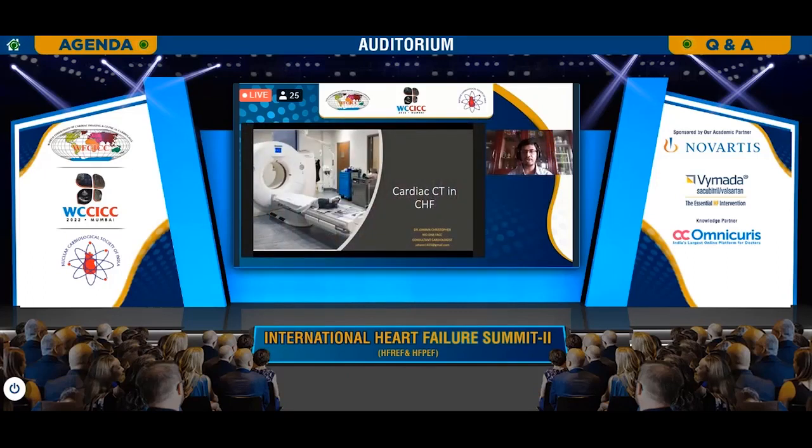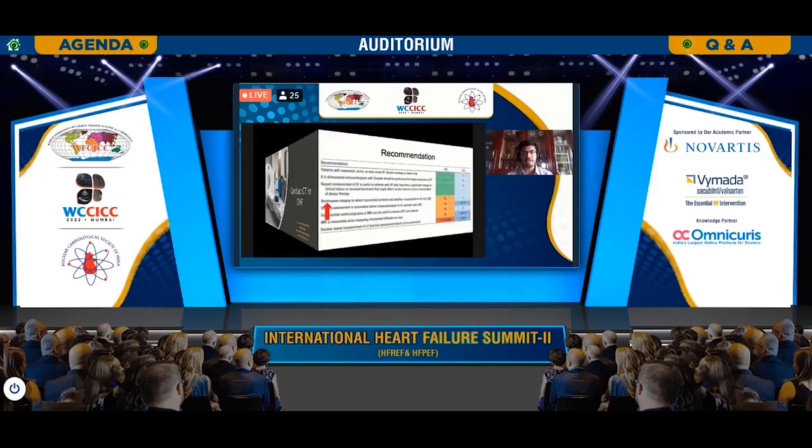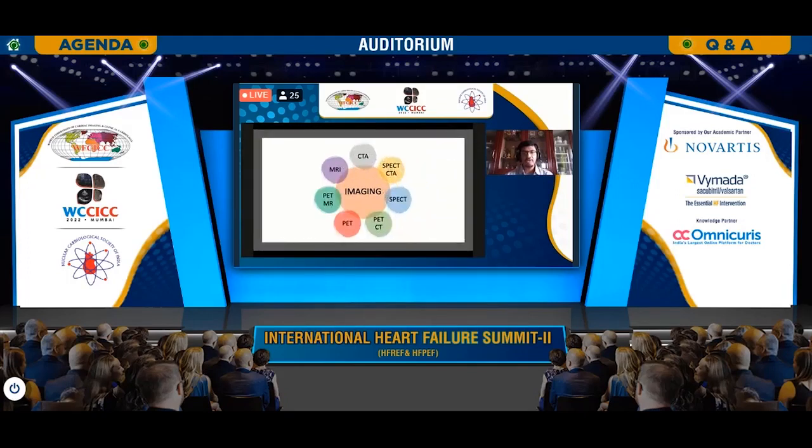Today, I'll be talking about cardiac CT and heart failure. And yes, the recommendations from the American College are fairly clear that non-invasive imaging to detect ischemia and viability is reasonable in heart failure and coronary artery disease. It has a 2A with a level of evidence C, which is quite okay because we just don't have that much data. Now, we do have a plethora of options today when it comes to imaging the failing heart.